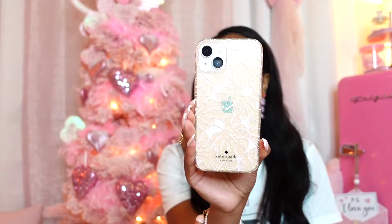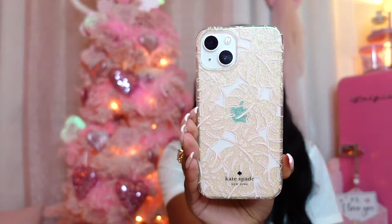So the next one I'm gonna show you is not a Casetify case. I'll go back to the Casetify cases just because those are the ones that are the hardest to get off. And so I'm gonna put on this one now. This one is a Kate Spade case, and it looks like this. And it's so pretty. I'm obsessed with this one.